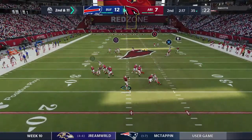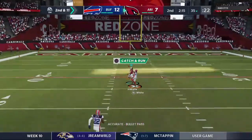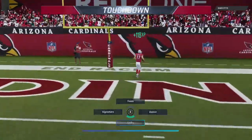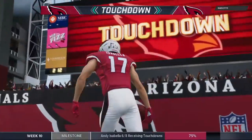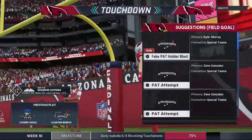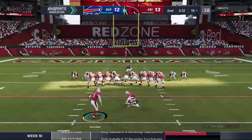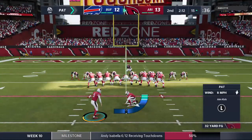Now they'll throw here out of the gun. He's going to fire one deep over the... That's caught inside the 20. Touchdown, Cardinals. Andy Isabella, his 6th touchdown of the season. And the Cardinals have once again taken the lead.